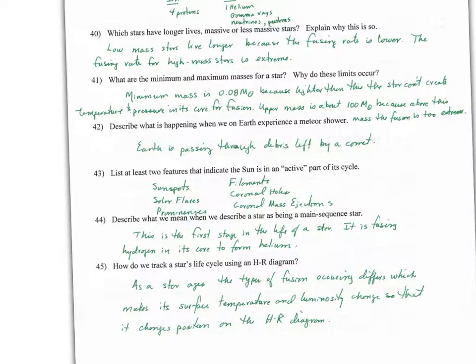Question 44, describe what we mean if we talk about a star being in its main sequence stage. So I was really after something about it fusing hydrogen in its core to form helium. So that's kind of what I was after.